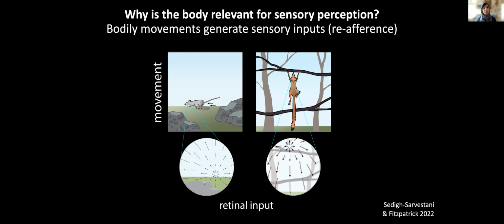And going back to the fish encoding idea, neurons are likely shaped by reafferent sensory inputs because they're very frequent, they're behaviorally relevant, and they're important for survival. So if we want to understand neural processing, we need to measure and understand self-generated sensory inputs and not just focus on external environmental inputs.